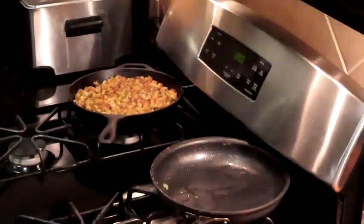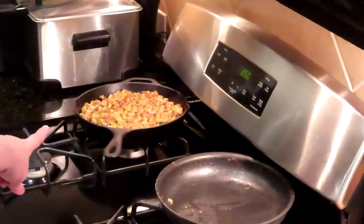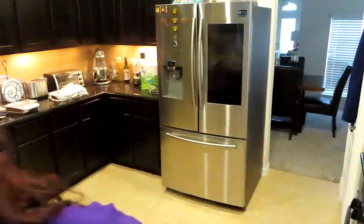And our cornbread is also done. So I'm gonna throw some, yeah, I know, I'm still looking at it. Okay, it's a little better. I need to go put my hair in a ponytail. Actually, let's do that.